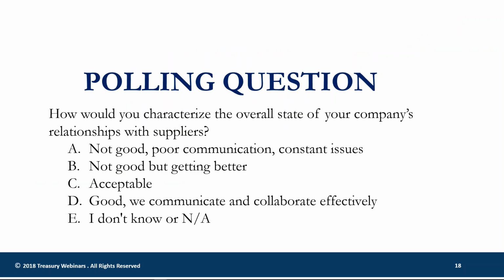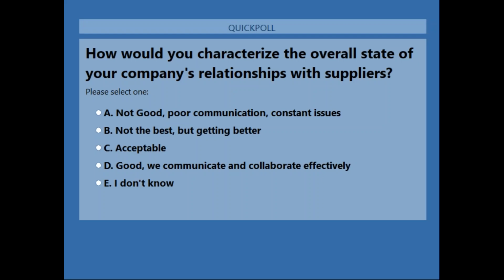So now we're going to go ahead and ask our next polling question. Before we start to talk about supplier relationships, I would like to ask you to share with me how you would characterize the overall state of your company's relationships with suppliers. Be honest: not good, you have poor communications, constant issues; not good, but getting better; maybe you'd say they're acceptable; and then good, you communicate and collaborate effectively, or you're not really sure at this time.